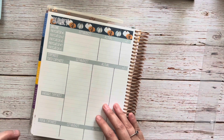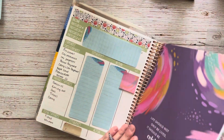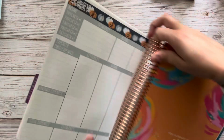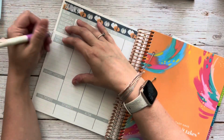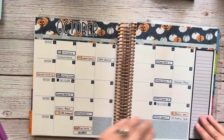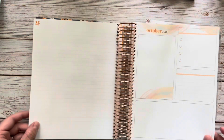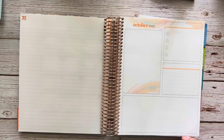Okay. And then I can, I guess, go ahead and write in the expenses without the actual amount. All right, so there is that set up and ready to go. And then lastly, we'll set up the dashboard and the weekly check-in.